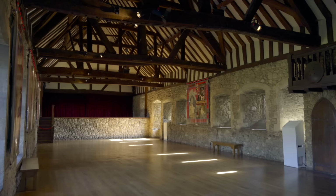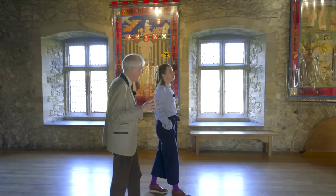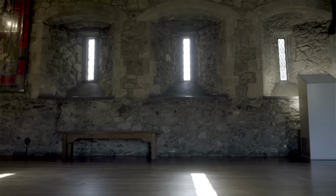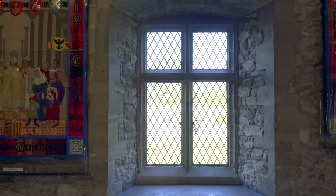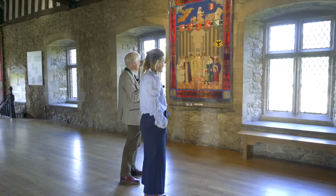And we use this for weddings and dinners and receptions. This had been used as a sort of farm, a glorified farm shed. At one time it was actually a farmhouse, so it's been converted several times over. I think these little slit windows are probably the original pattern, whereas these bigger ones are not. This is where the lay brothers slept. Whether they had partitions, I'm not sure.